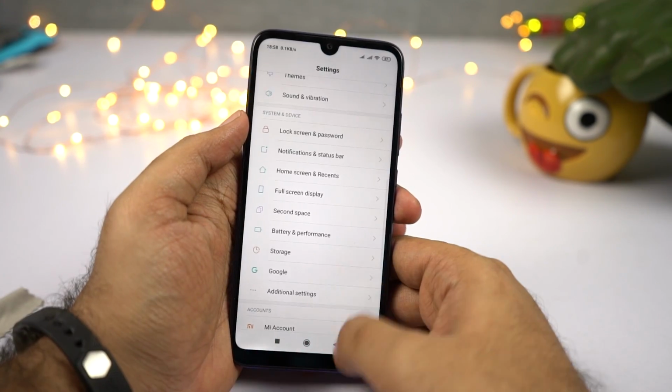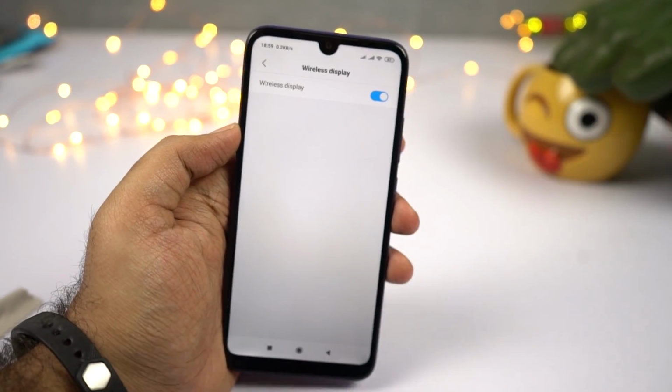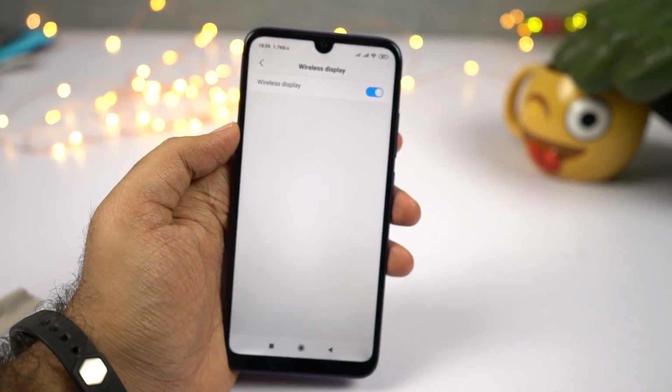Now going on next, we have wireless display. Now using this feature, you can cast the screen of your phone to any television with Mirrorcast or to a Chromecast. This feature works really well with MI TVs.